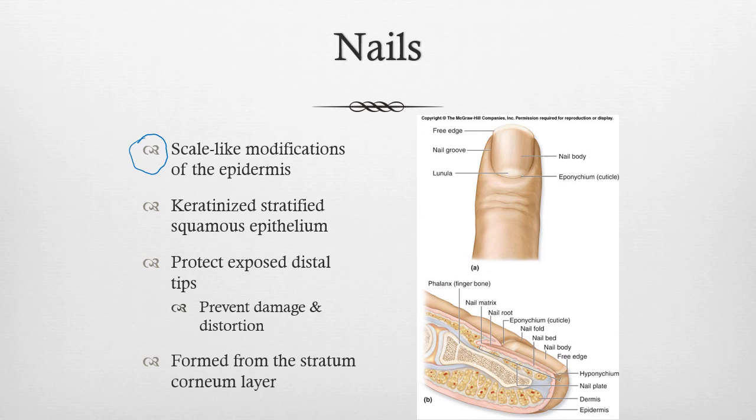In terms of some things that we can see on the nails themselves, we have things like the lunula, that moon-shaped white region just off of the skin fold, and so that lies just underneath there. And so we can see that structure there. In that area, we have a slightly thicker stratum basale, and that's what causes that little component to be there.